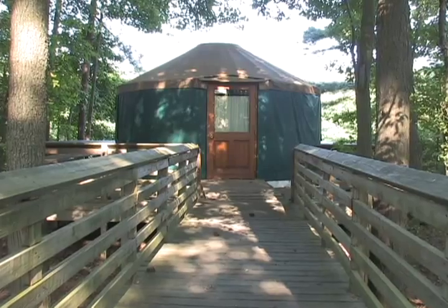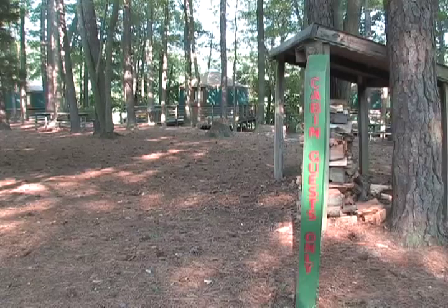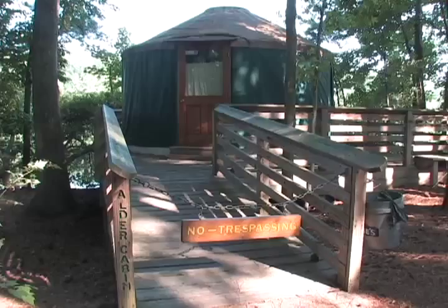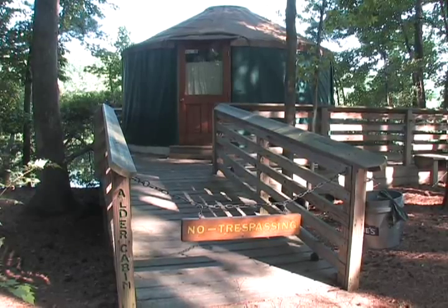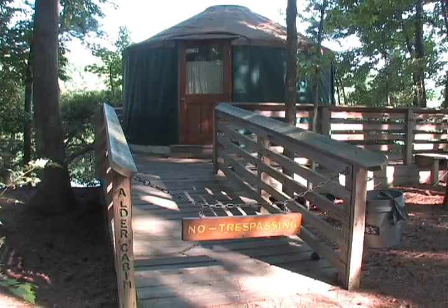And you know what, that's so nice for beginning campers, because camping the first time you go takes a lot of expense. You've got to have your stove, you've got to have tents, you've got to have sleeping bags. I mean, I used to camp a lot, and it's a very complicated outing. But in a yurt, it's a little different.